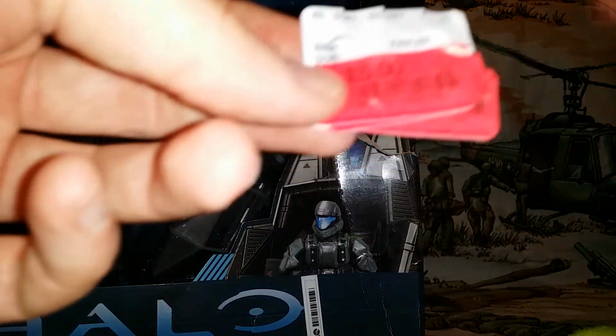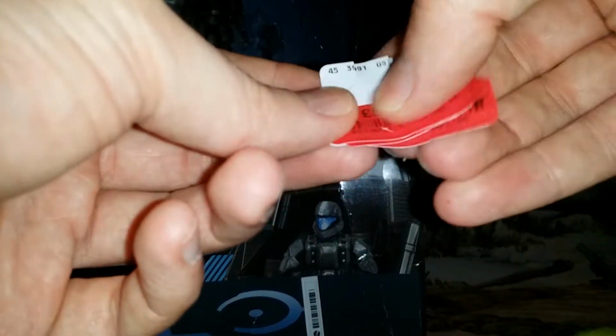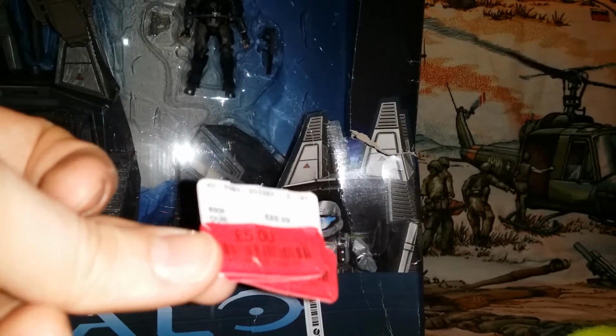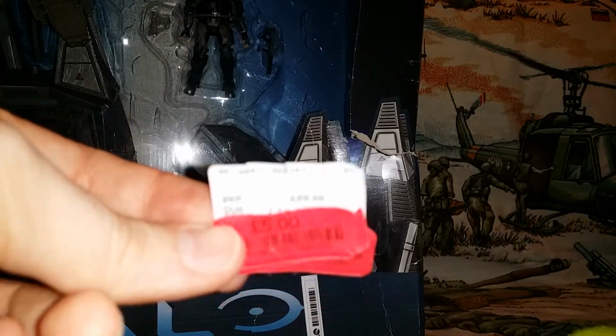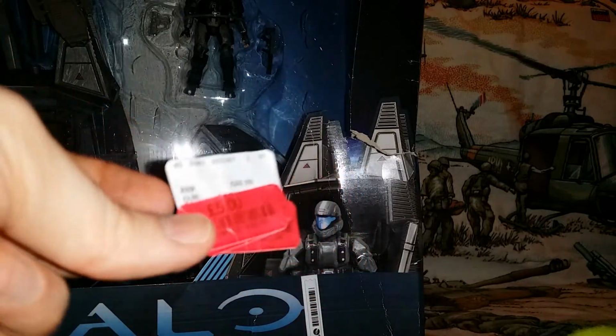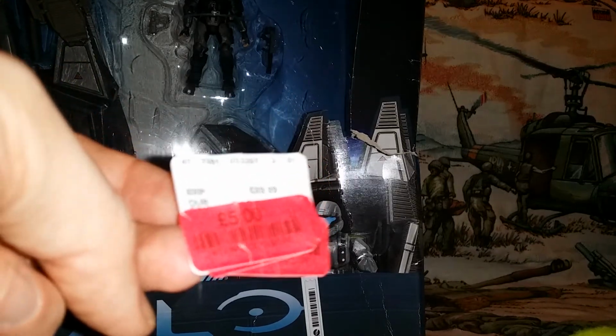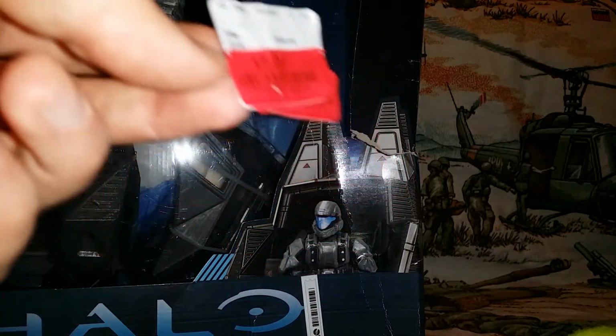But I can now technically take this back into TK Maxx and just whack that on, like, I don't know, they tend to sell calendars, don't they, and stuff, and pouffes, and really weird wicker chairs. I've never seen anybody walk out of TK Maxx with a wicker chair, but they always sell them. They always have them in there. Maybe it's for when old people fall over when it's rainy.